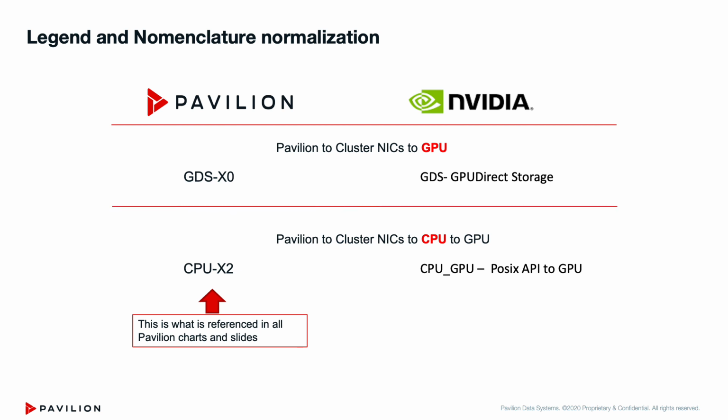Before I show the performance numbers, let's do a bit of a legend and some nomenclature, kind of normalization. From the Pavilion world, when you see GDS XO in the charts, that means GPU Direct Storage. If you see CPU X2, that means non-GPU Direct Storage. In other words, the traditional way you do it: data comes from the Pavilion box to the CPU, and the CPU loads the data into the GPUs. GDS XO, GPU Direct Storage, goes directly to the GPUs.